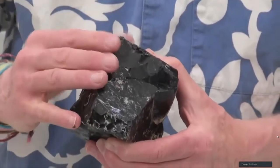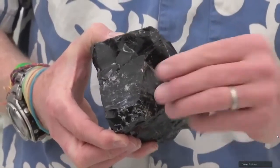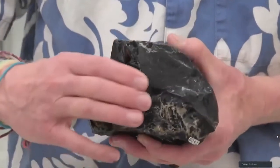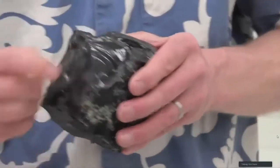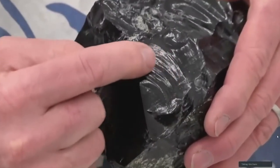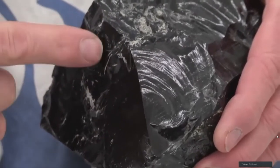It's been used for millennia as implements, whether they be cutting tools, ooh, wow, that's pretty sharp, or piercing tools, or axe heads or arrowheads or the like. And the reason it has this structure, ooh, Kim, I don't know if you can zero in on this, you can see this little conchoids right here. See the little circles? Glass breaks just like this. And that's because this is volcanic glass.